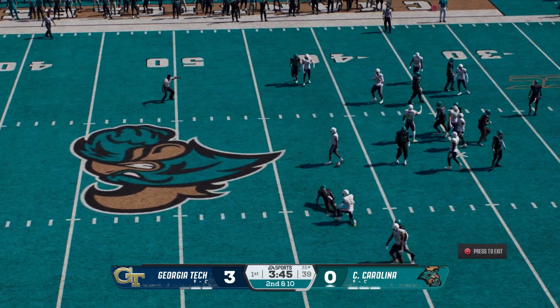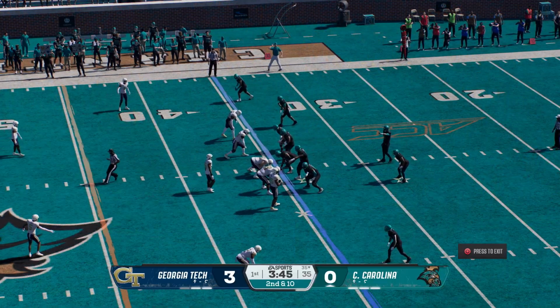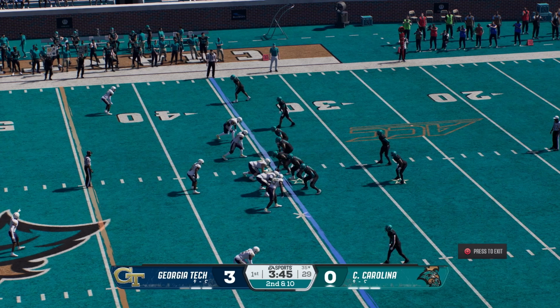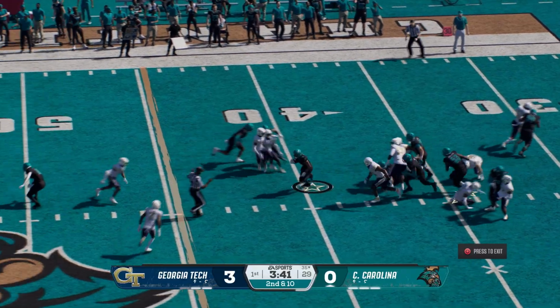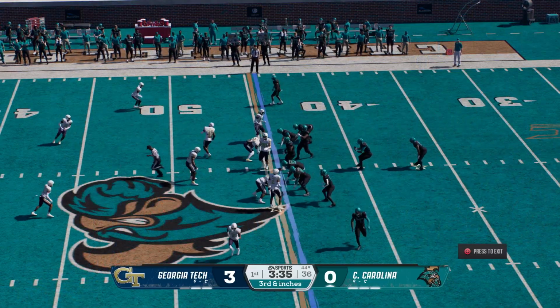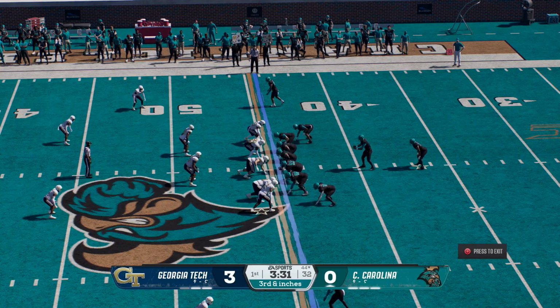And that incomplete pass caused by the big hit on first down, second down coming. Plenty of distance between them and the sticks here on second down. They'll run it from the gun. Runs through the tackle. And you're seeing the offense now mix up the tempos. After a successful run, they're now going hurry up. And the Chanticleers want to pick up the tempo.